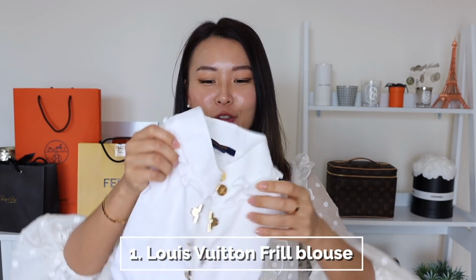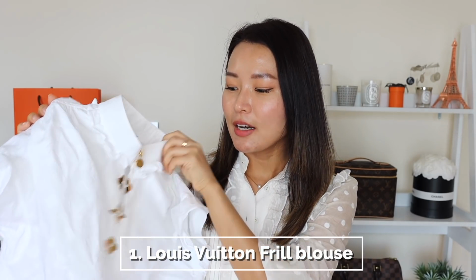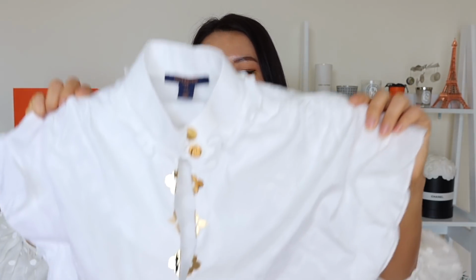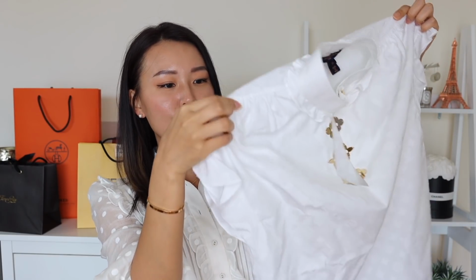As you can see, I actually picked up the frill blouse that I tried on in the vlog. I think it is a classic design that Louis Vuitton does, so it is going to be really timeless. Look at all of the details. It does have monogram, contrary to what I just said about monogram, but I think it is rather subtle. So although you can see the LV, fleur-de-lis and the whole monogram pattern throughout the blouse, it is white on white, so it's not very obvious.